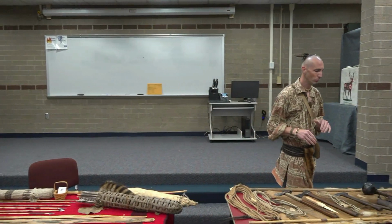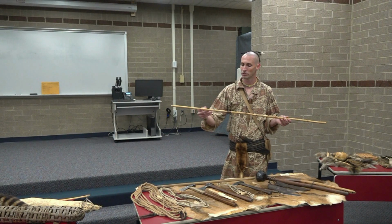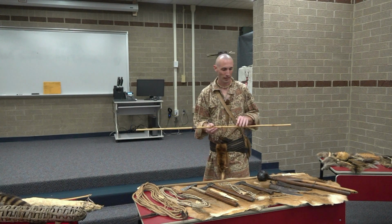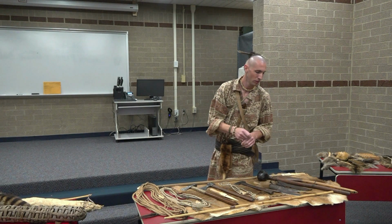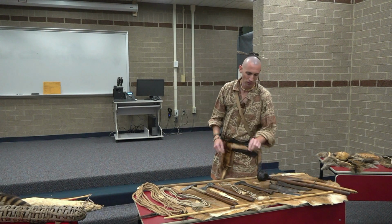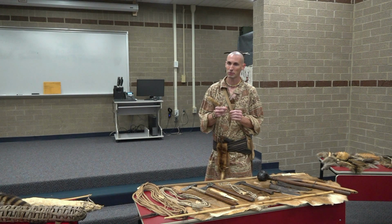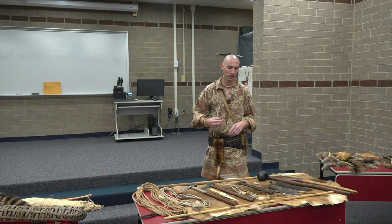So moving over to the blowgun or blowpipe. This is just a hollow piece of river cane, which is native bamboo to this region, to North America, mostly the southeast. Hollow it out, straighten it with just heat, and then take a sharpened stick and either the fluff from thistle or rabbit fur. Those were very common to catch the air, to propel it.